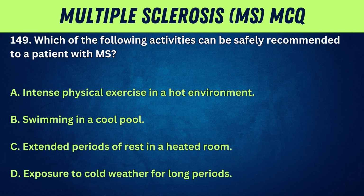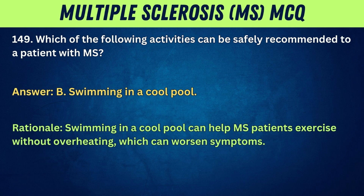149. Which of the following activities can be safely recommended to a patient with MS? A. Intense physical exercise in a hot environment. B. Swimming in a cool pool. C. Extended periods of rest in a heated room. D. Exposure to cold weather for long periods. Answer: B. Swimming in a cool pool. Rationale: swimming in a cool pool can help MS patients exercise without overheating, which can worsen symptoms.